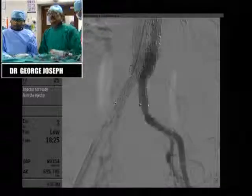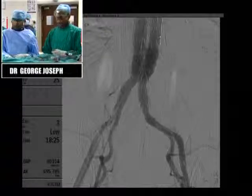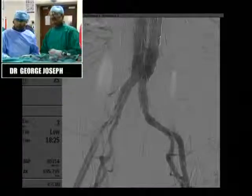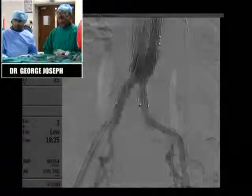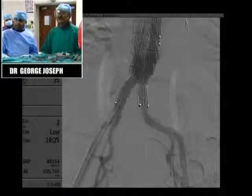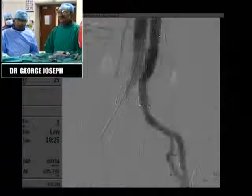So that's why we actually had more length. The 80 would have been shorter. It would have fallen short. See, that accordion effect is gone. You have a lot of length. That's a good suggestion. It's a great clean case demonstration, like Dr. Joseph. Yeah, good.